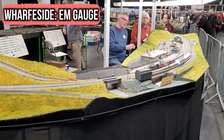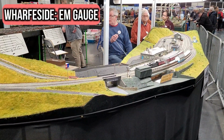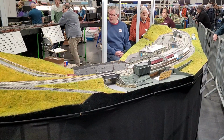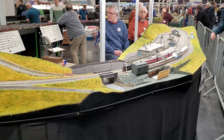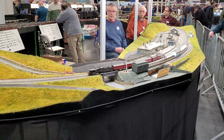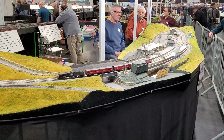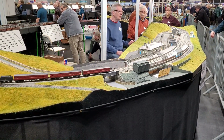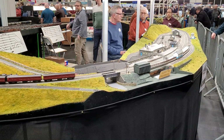Wharfeside. This EM gauge layout is a work in progress and started many years ago and is slowly moving to completion. Set in West Yorkshire alongside the River Wharfe, the name is taken from a small hamlet near Ilkley, but the station building is based on Burley and Wharfedale. The layout is also set in 1958 and belongs to David Franks, assisted by the Scottish Region Study Group.